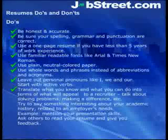8. Translate what you know and what you can do into terms of what will appeal to a recruiter. Talk about solving problems, making a difference. 9. Try to say something interesting about your academic history, related to an employer's needs. For example, if you gave a talk, mention your presentation skills.